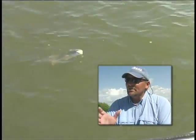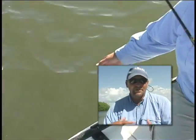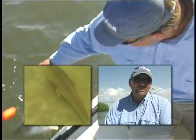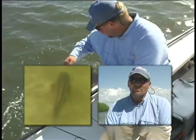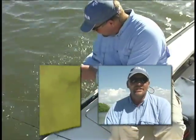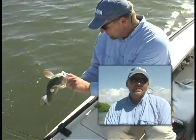My favorite fish to target, my favorite fish to go after, and I guess it's because growing up in North Carolina, it was such a great thing to catch, and that's the redfish. He responds really well to artificials. He responds to a variety of techniques. You can catch him from top to bottom, topwater plugs all the way down to jigs, jerk baits, and they move so much. They're never stationary.